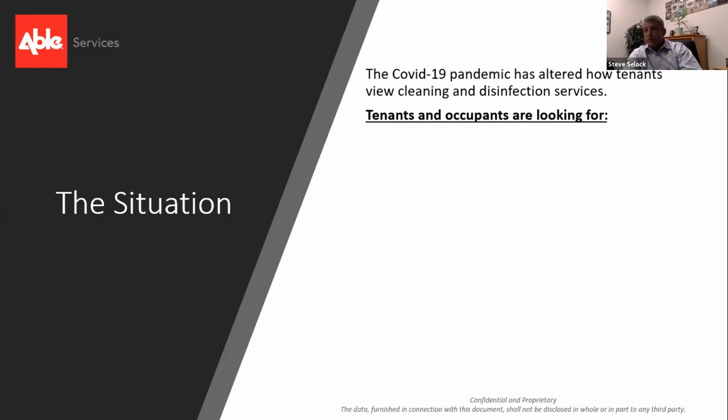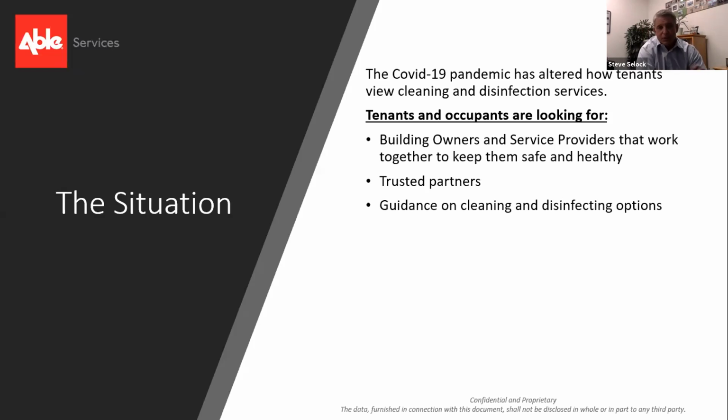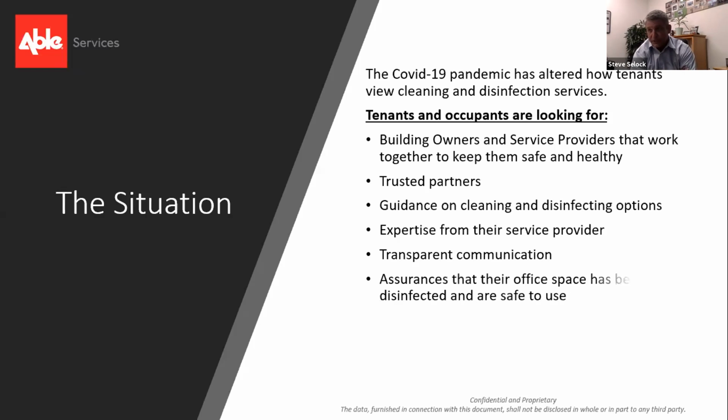The COVID-19 pandemic has altered how tenants are viewing cleaning, disinfecting services. When it comes to this, we have to be able to be flexible in how we present this to our clients, and build a framework on what best fits their needs. You know, we want to be a trusted partner. We want to show guidance on disinfecting, expertise from their service provider, and be transparent in communication.